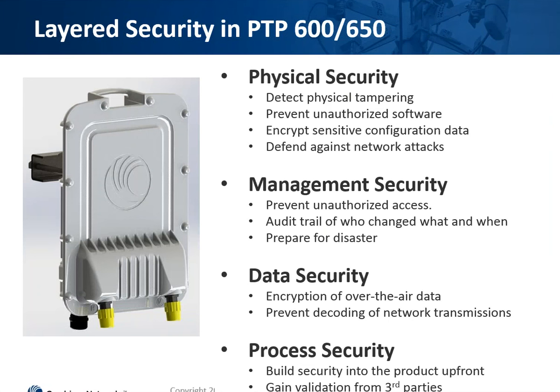Another area that we really pride these radios on is the security aspects. At the extreme level we have our PTP 700, which goes to the FIPS 140-2 validation, where the NIST group in the U.S. federal government validates the unit for security. That's at the PTP 700.